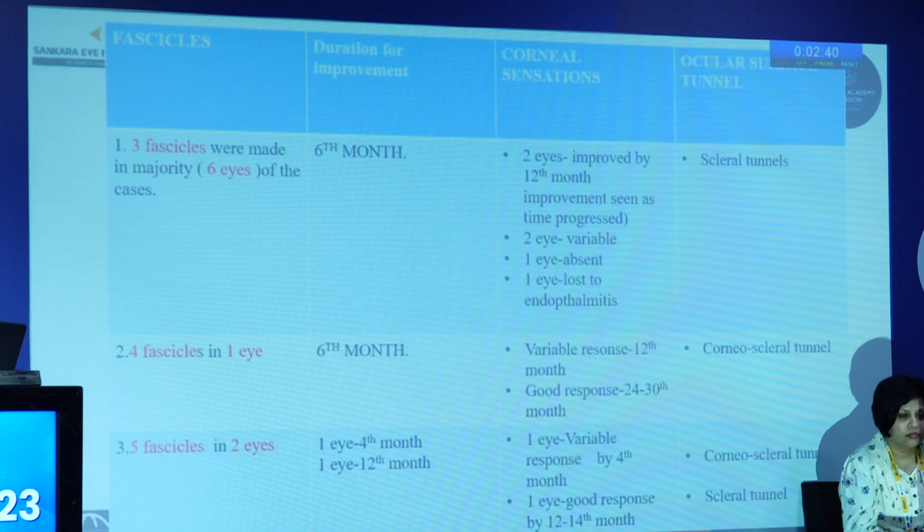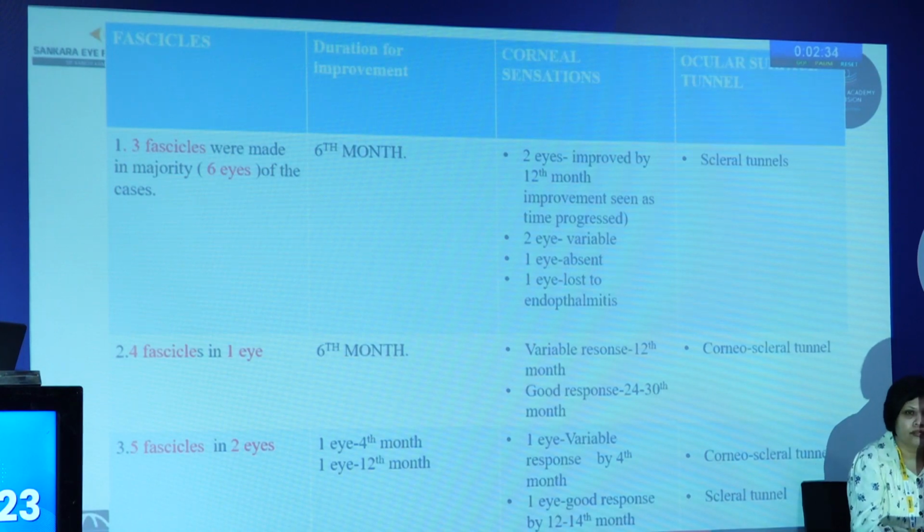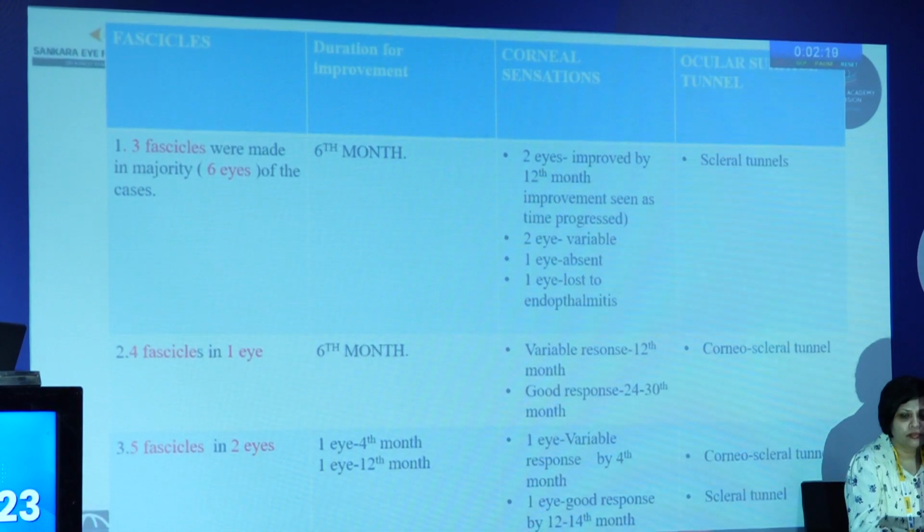We did note that the patients with 5 fascicles had a faster and better response compared to 3 and 4 fascicles. Amongst the 2 patients who had 5 fascicle surgeries, the second patient in particular, by 12 to 14 months, showed a much better response. And even the first patient, who had a 4th month response, did better when it was secured to the corneoscleral tunnel.